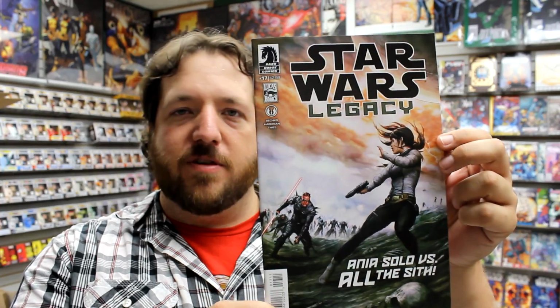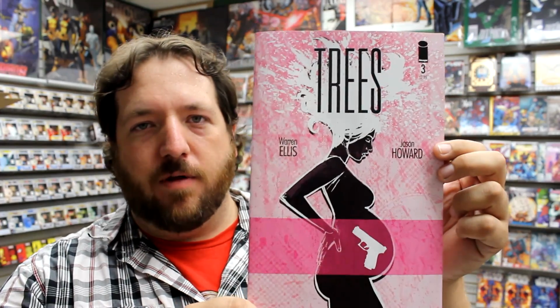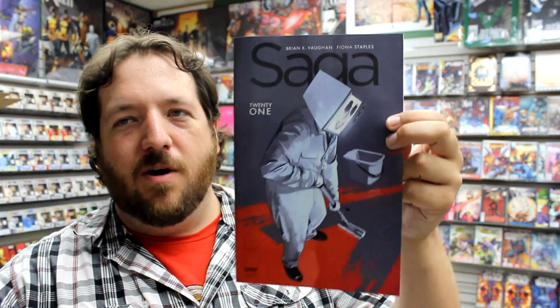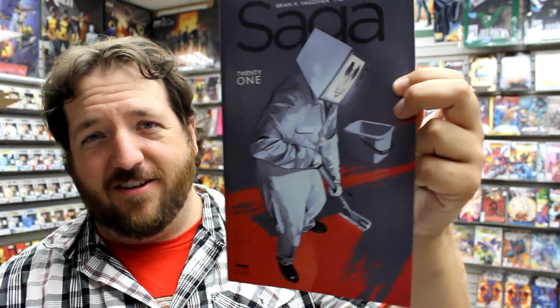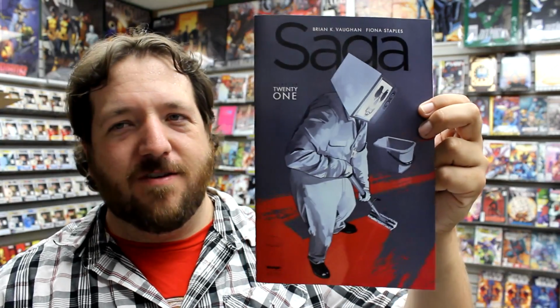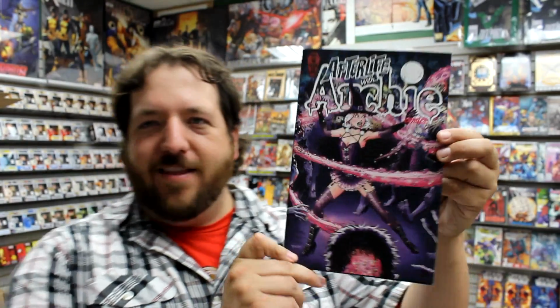Star Wars Legacy #17. Trees #3. Saga #21. This book continues to just blow my mind every time it comes out. This guy right here, he's a character. He's a character indeed. After what happened in the last issue, man oh man. I'm so glad that this book is back.